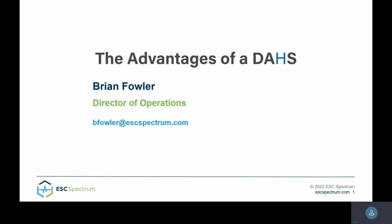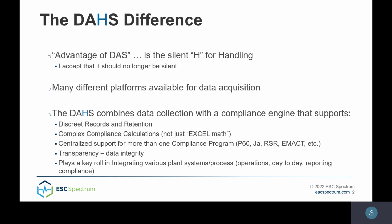And I gave a presentation at first, when I started with this, and I said, no, I just like the word DAS. DAS is simple, it's three letters, it's the way to go. So I have acknowledged now that the advantage really is in the handling part, because there are many different platforms to be able to collect data, right? There are a lot of different data collection devices. If you think about it, the smart meters on the side of our house collect data, right? Data is being collected all the time, and data is powerful, don't get me wrong, but there are things that from an environmental standpoint have to be done to it in order to show compliance and demonstrate and follow all the guidelines and the rules. So the handling is a big part of it.